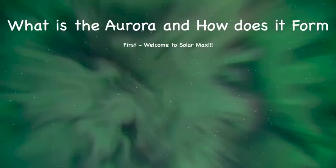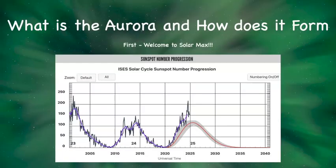All right. So first, welcome to Solar Max. The sun goes through an 11-year cycle. This is the 25th recorded cycle. The solar cycle is just a measurement of how many sunspots there are. During the eclipse, people get the solar filter goggles, and you can look at it without damaging your eyes, like a certain president. You can see these little black dots on the solar disk. The measurement of those black dots, the sunspots, is the indicator of where we're at on the solar cycle. More dots means more activity.